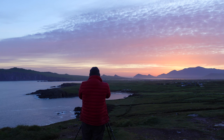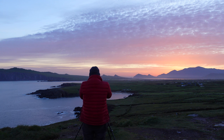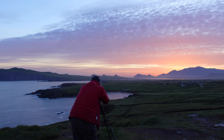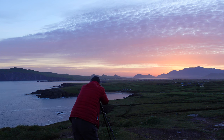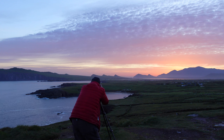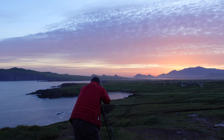Now, I'm gonna dial in some very quick settings here and see how we get on in relation to it. Let's see. Okay, so at the moment here, I'm gonna be at f7.1 and 1/13th of a second, ISO 100. And now, oh yeah, these are the conditions that we've been waiting and looking for and hoping for. But yeah, we nearly missed it.